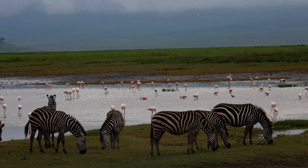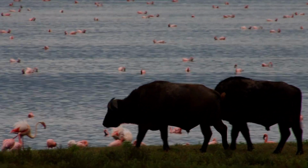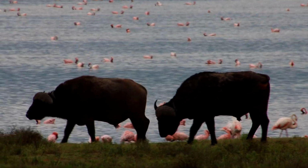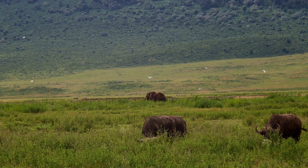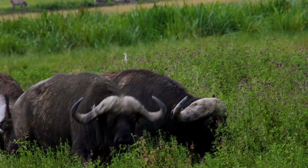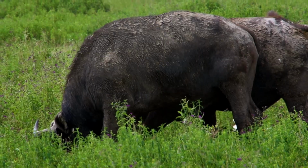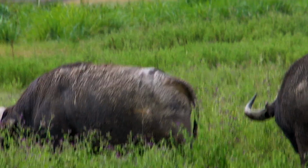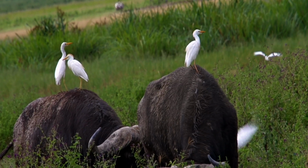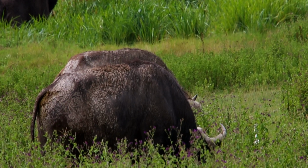Near Lake Magadi, we spotted the zebras, the buffalo, who I believed were here to get some water, and of course many other birds were at the lake. Ngorongoro Crater has many animals, but mostly during our game drive, we saw many buffaloes and elephants and many types of birds, not forgetting the beautiful crested crane.